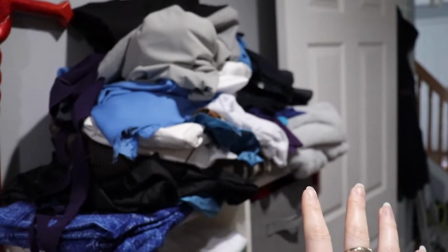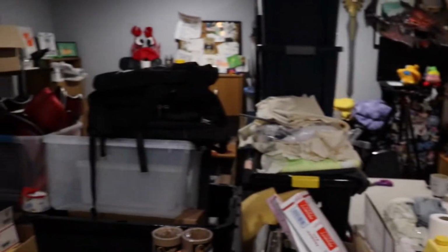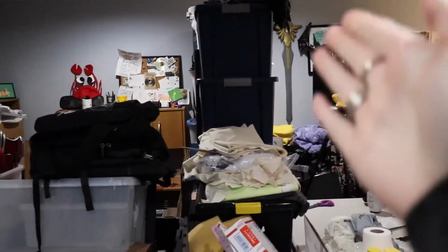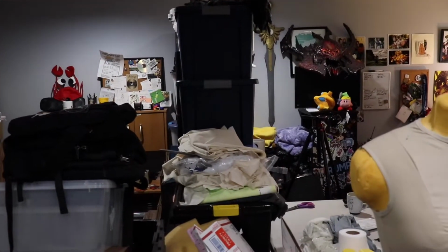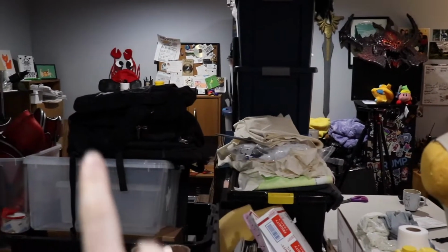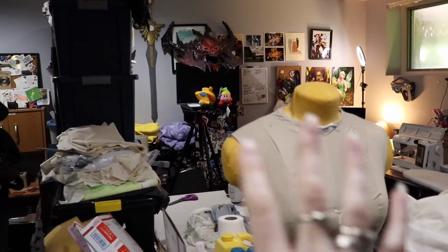Hi, Toki. This is by the door and not in my main work area. If you look at the room, it's divided by all these storage bins, and I'll get into what's in those in a little bit. This is the husband's side, and this is my side.